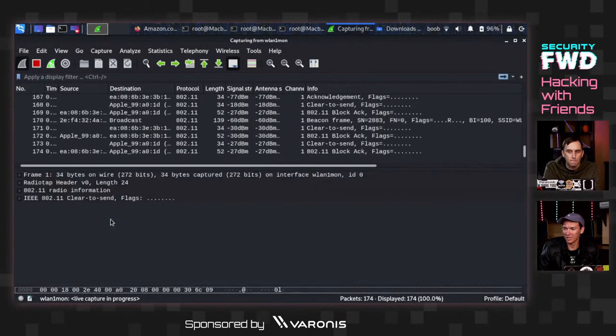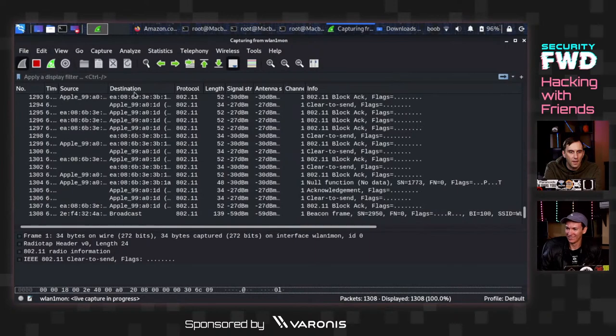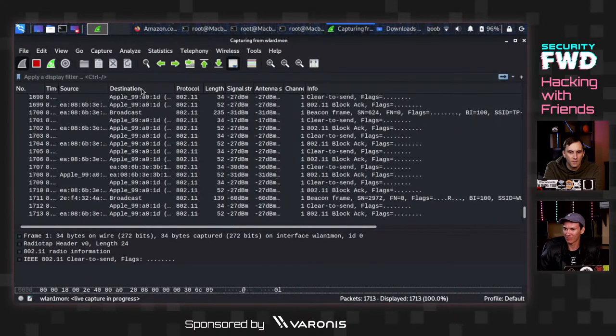I feel like Jaws theme music needs to play every time you open Wireshark. Very spooky.